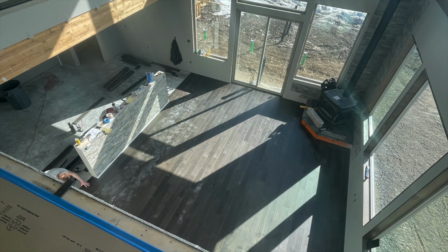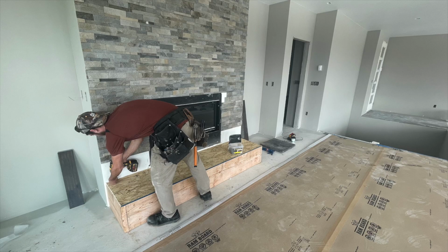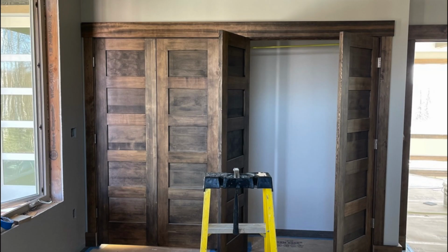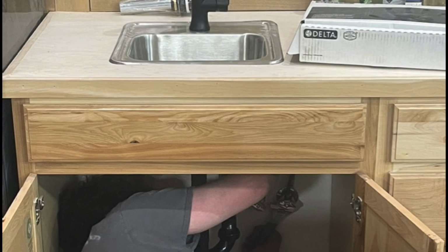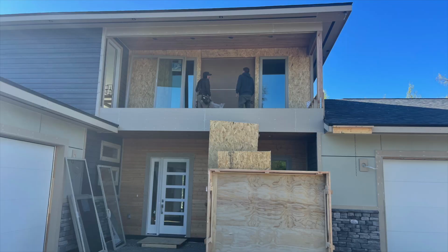And then the carpenters showed up and they started to lay out our wood floors. Mantles were built and our doors were hung with care. And oh, the plumber showed up, and we now have working toilets. A huge milestone, if you ask us.